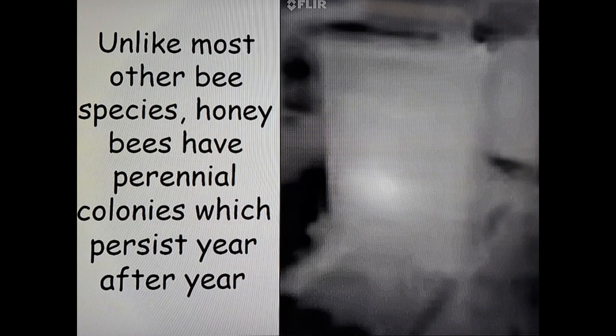Unlike most other bee species, honeybees have perennial colonies which persist year after year. They're not like wasps and hornets or bumblebees, where the hive dies out and the queen burrows into the ground or someplace where she can survive the frost, and it comes back out and starts a new hive. If the rest of the hive dies, the female dies. She has to be fed by workers her entire life, a diet of royal jelly.